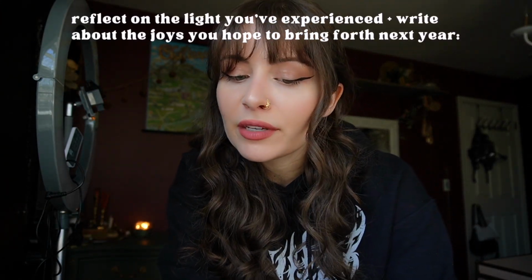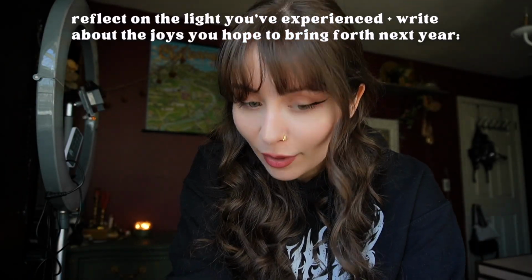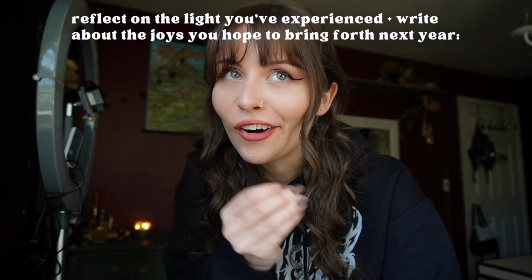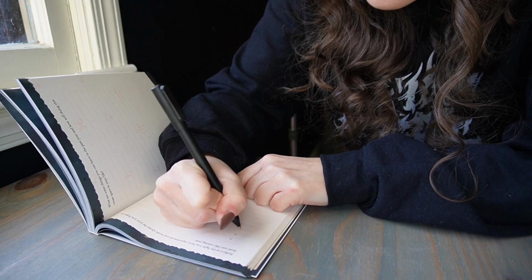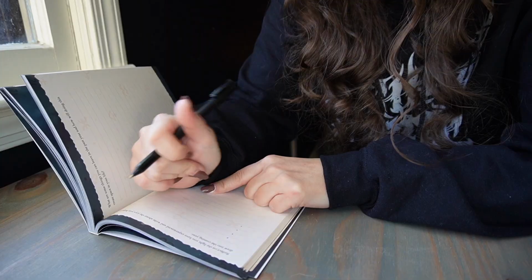Next in this spell, you are going to reflect on the light you have experienced and write about the joys you hope to draw into the incoming year. This is kind of like your intentions to move forth and what you want to keep with you moving forth into January 1st. So let's write together. I'm just gonna do mine in a list of bullet points because it feels a little bit easier for me to get my point across.